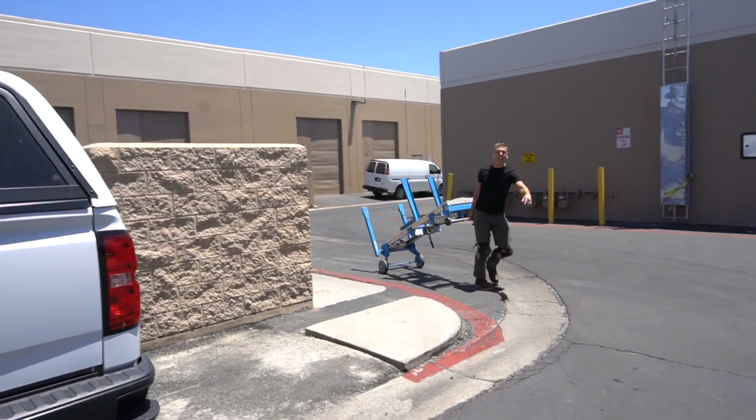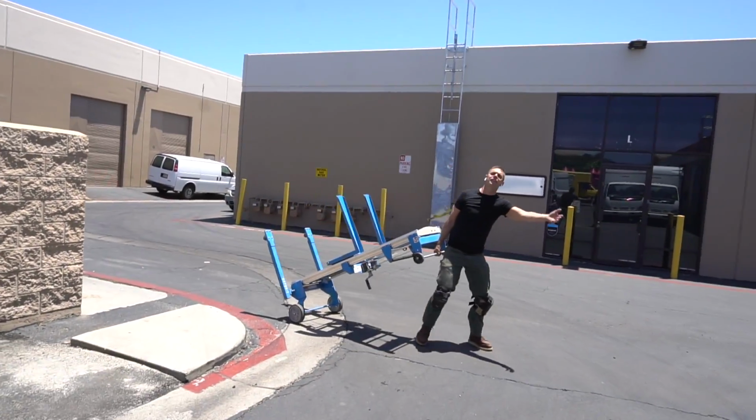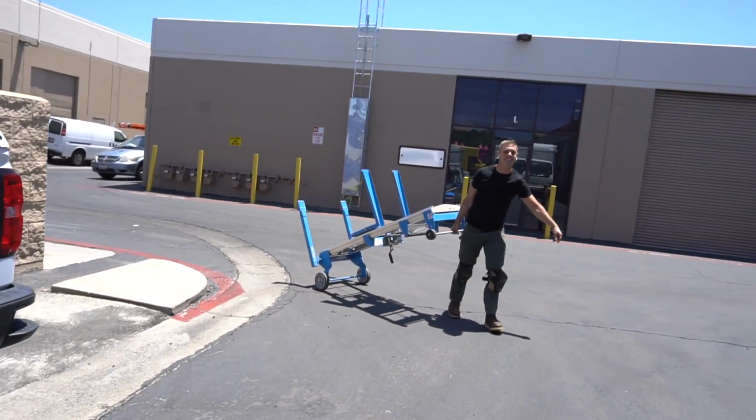Dave, you just hang out around dumpsters with an AC lift? Plastic bag, Doug. Maybe.